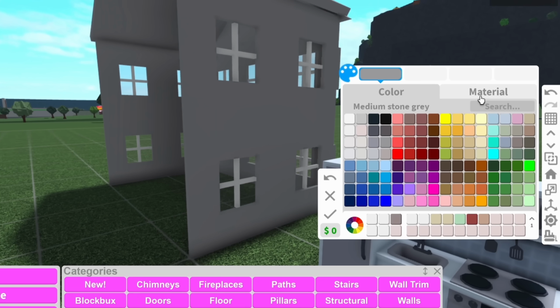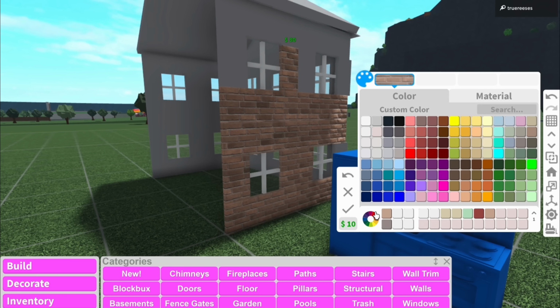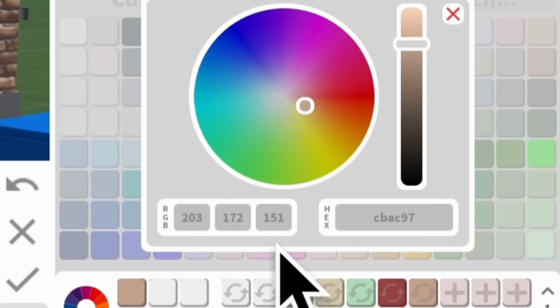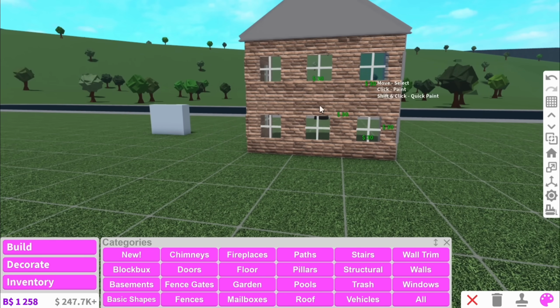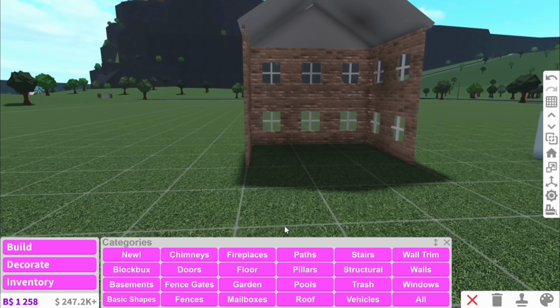Even though it's a mainly interior build, we can still pick a cute outside texture. Oh, and a lot of you guys asked me for the hex codes. I don't know what that means, but I think if you want to use this color, this is the code for it. And I'm surprised how well this brick is matching up. Like, there's no glitches at all. BLOXBURG is just so advanced nowadays. It's just unbelievable, you guys.